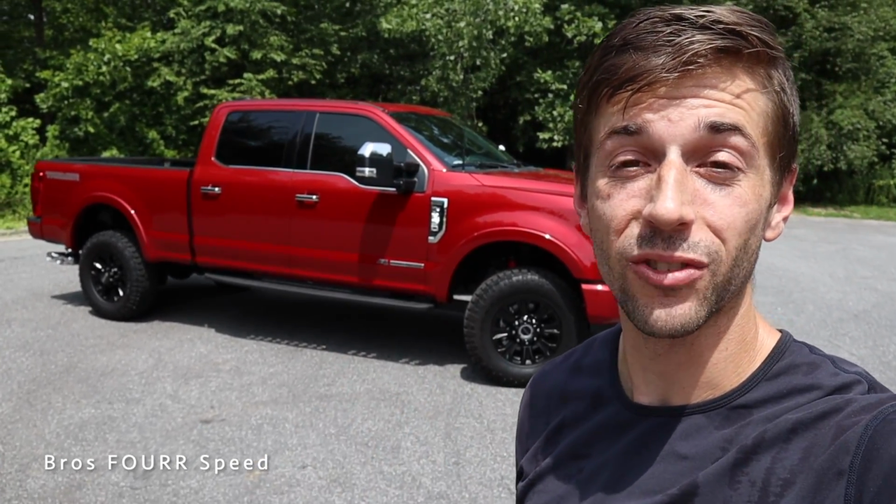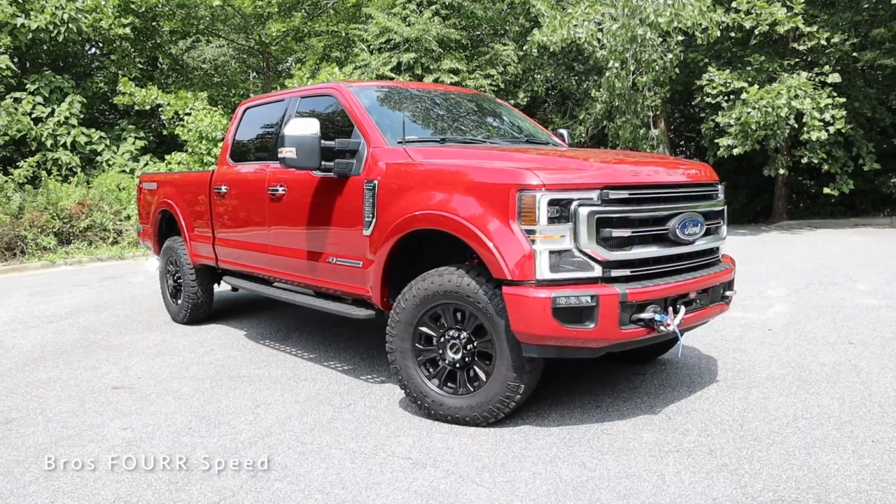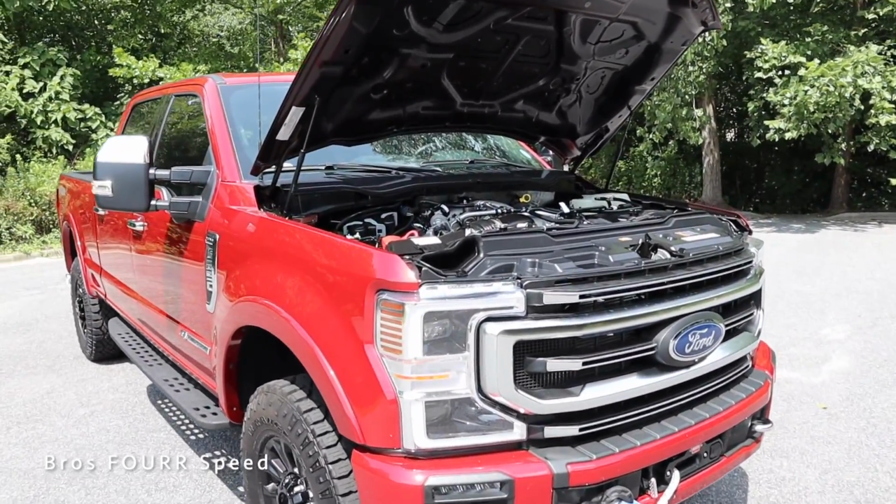The F250 that you see behind me is finished off in rapid red, and they have a starting MSRP right around $80,000. And to start off today's review, let's take a look at what powers this SuperDuty.